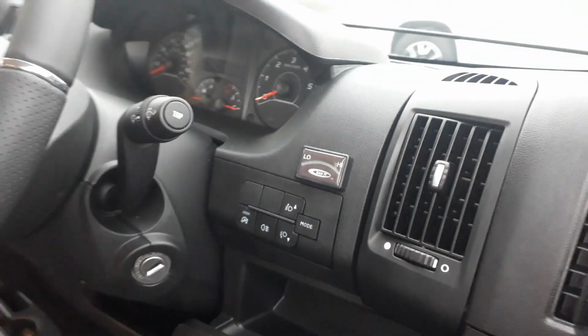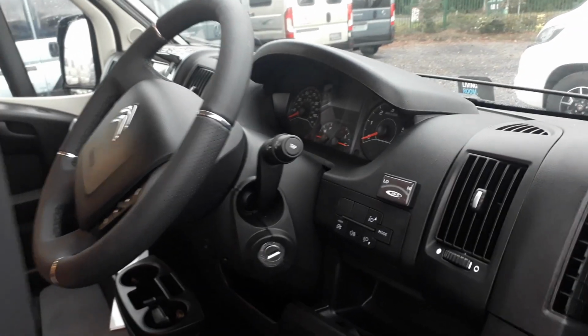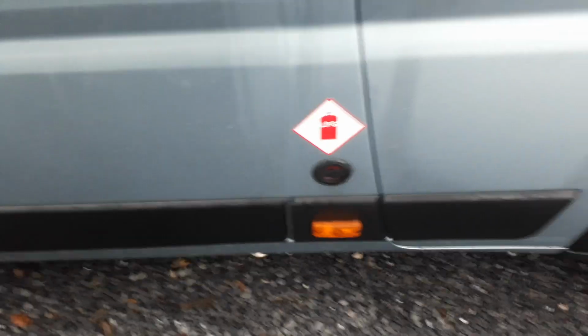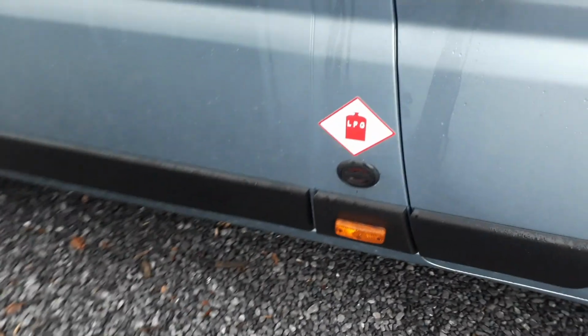So Wildax has come with a 30 kilo underslung, 30 litre LPG gas tank. Now that is filled from here, and what that does is instead of carrying gas bottles with you, that will power all of your gas appliances. So underneath the van there's a large underslung, say 30 litre, 30 kilo gas tank.